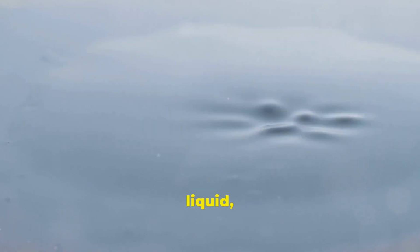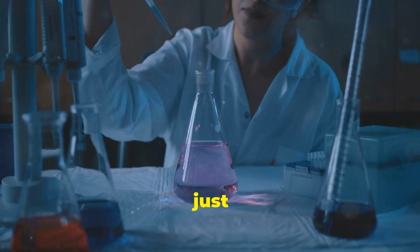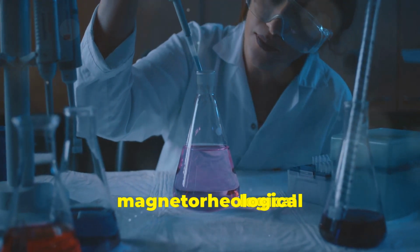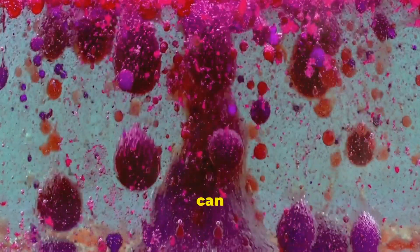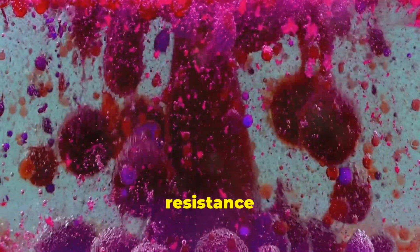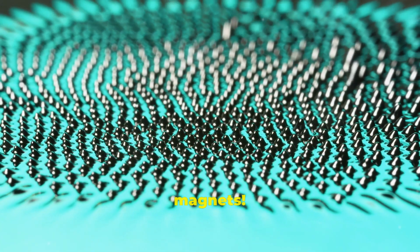Imagine this. A liquid, thick as honey, turns solid in a blink. No magic, just science. This is the power of Magnetorheological fluids, or MR fluids for short. These fluids can change their viscosity, their resistance to flow, on demand. And how do they do it? With the help of magnets.